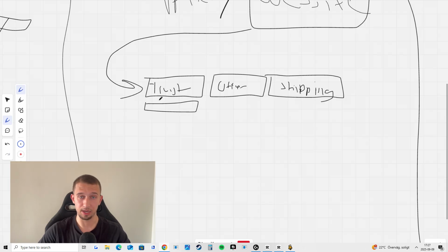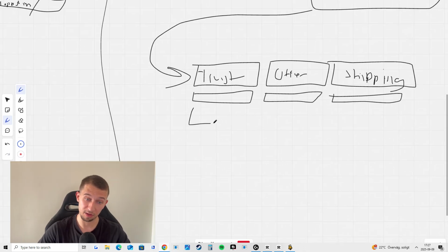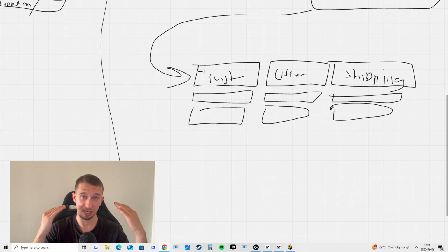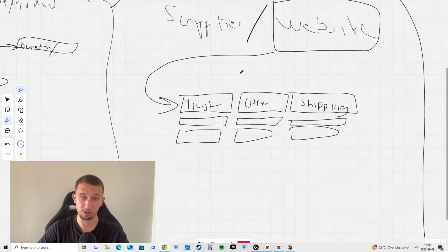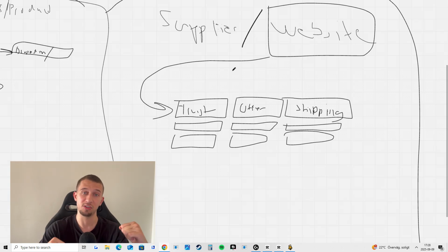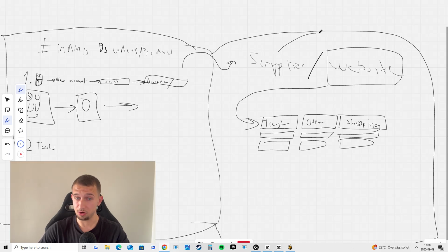You remove the powered by Shopify, you have a good theme, or you use a custom theme. You can use the Beautify, you can buy a theme if you're really serious and if you have already success with it. But just make sure that your website is actually good looking and looks trustworthy, because a lot of customers are really smart in these days and you have to be smarter than them and actually outperform them. So then you first find your product, and after you find your product, you find your supplier before going to the website step.